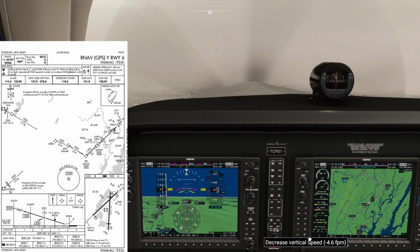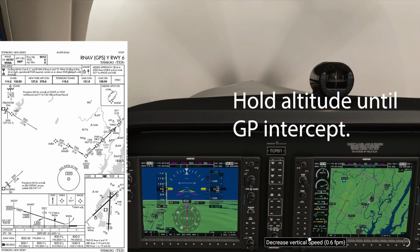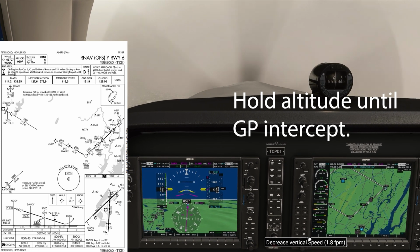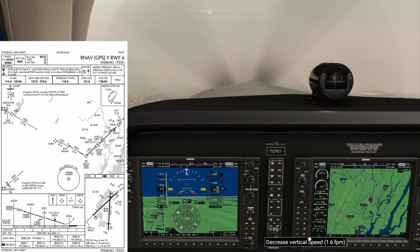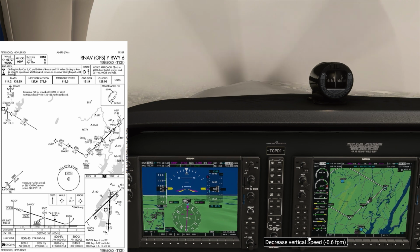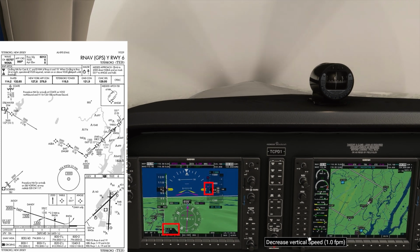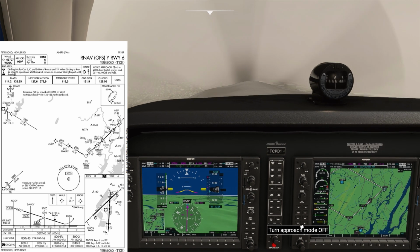During filming, I selected approach thinking it would hold altitude, but it did not. It climbed and went right up to it and tried to catch it. But RNAV approaches will work in Flight Sim 2020. You just have to know when to press the approach button. You'll see the runway appear as the next waypoint right there, and the glide path will be above us. When that happens, press approach.